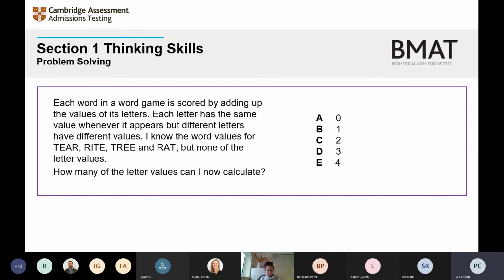Don't worry, by the way, if you found that hard. BMAT is designed to be hard. These question types will be unfamiliar to most of you. So don't worry if you found it hard. We're not expecting people to get all of these questions right. We're just showing you some examples of the questions and giving you an opportunity to answer, just to make the session a little bit more interesting and a little bit more interactive.